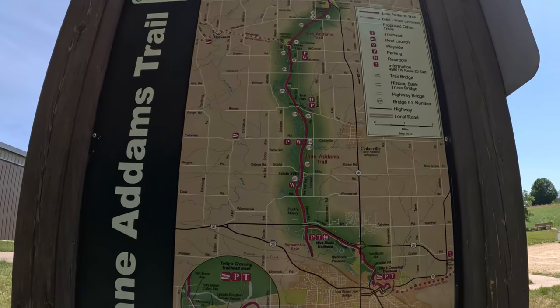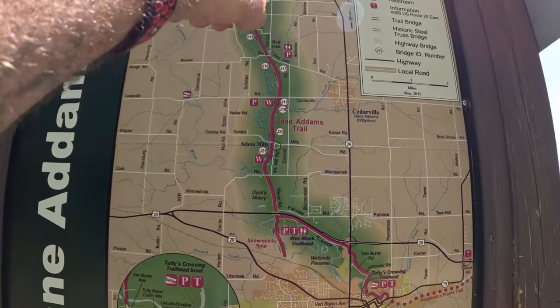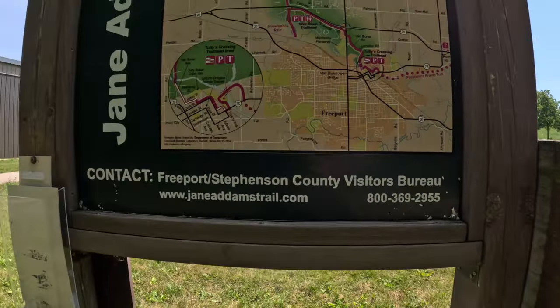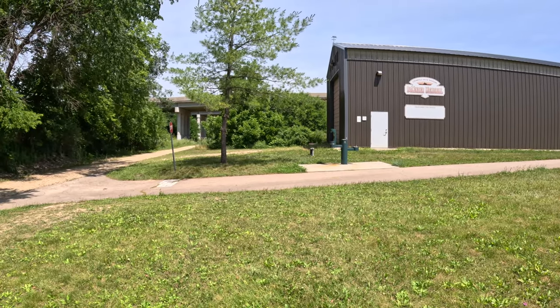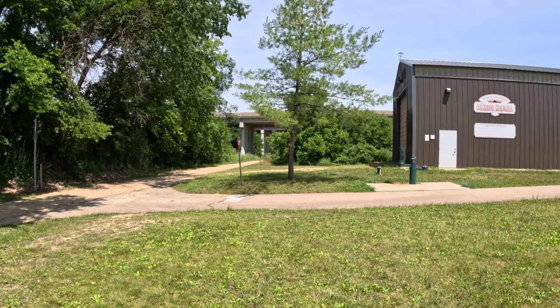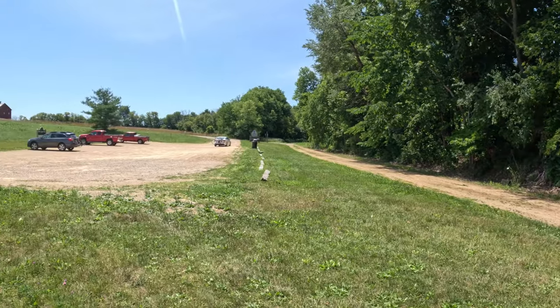A quick map update here. So we're right here at West Block. We're gonna go underneath 20, making our way up. We just spoke to a guy who just finished the trail. He said the trail quality should be good between here and Wisconsin, so that's good. There was a concern of downed trees because a bunch of trees were downed in one of the recent storms, but it looks like it might be cleaned up by now.